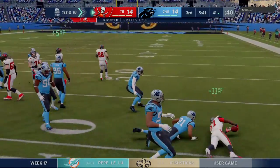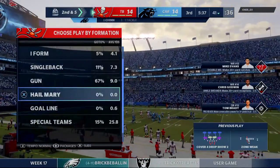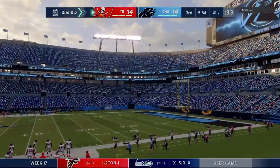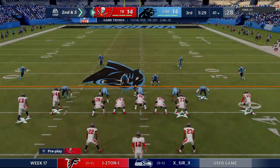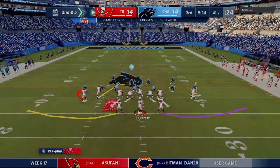A nice run there by Jones on 1st down as he'll wind up getting about 5, so 2nd and 5 coming up. 41. He hadn't had a ton of success here so far, but you get the feeling that he might be on the verge of popping one. Yeah, even on that one, there was a little bit of a hole, but it closed there quickly at the end.